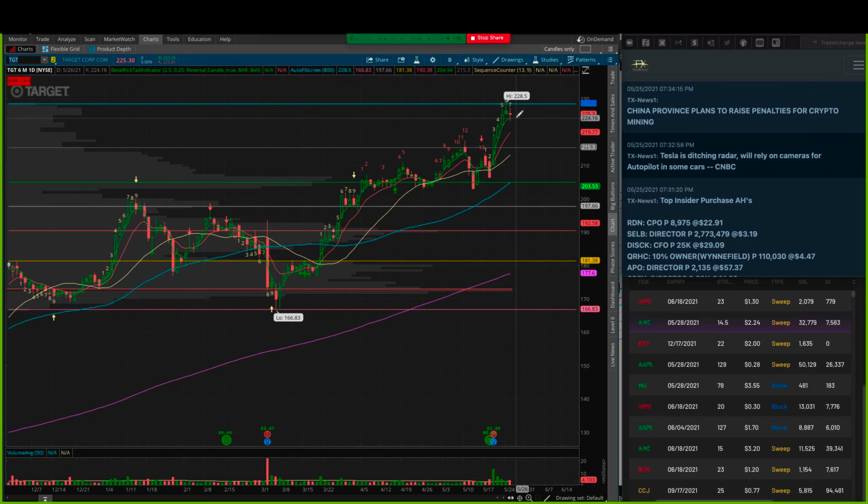Like the look of Target here. We had earnings, big push up, took a nice little break. And this may continue to take a break. It may just move sideways for a little bit, and that is totally okay, but keep it on your radar. I like Target, the 7/16 230s.